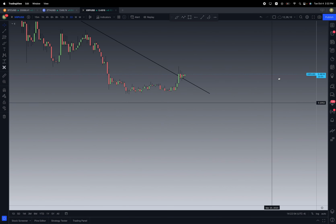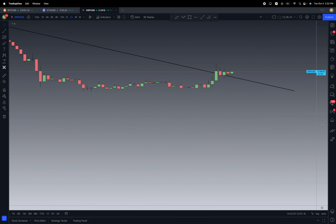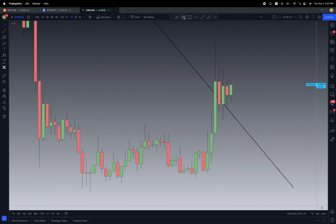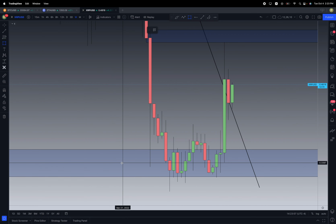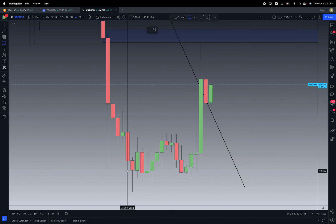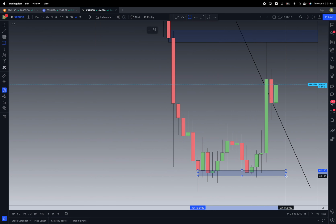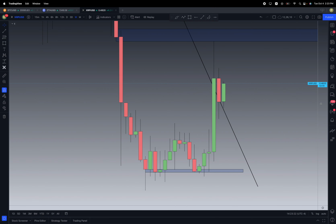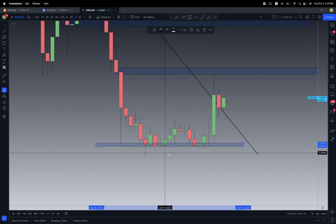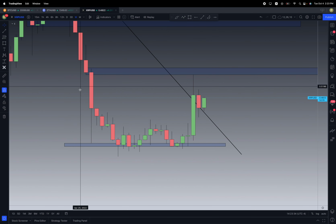So the 3-day here, let's just zoom in. All right, let's bring out the tools. Let's do the weekly first. Let's delete this. Weekly, our zone, you know, the support for me would be right here. 32.60. Right, so let me just drag that up. Clean it up a little bit. That's going to be the support, right? That support has been established since May of 2022.